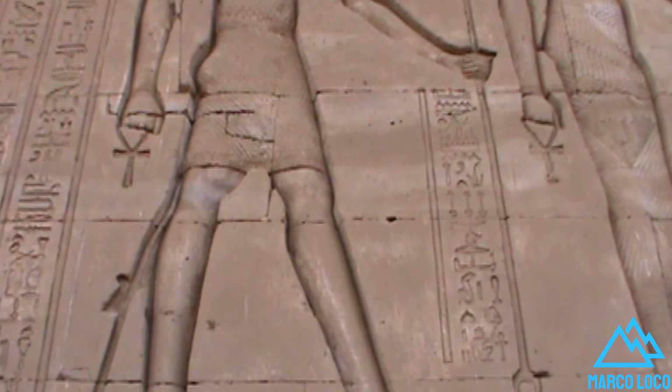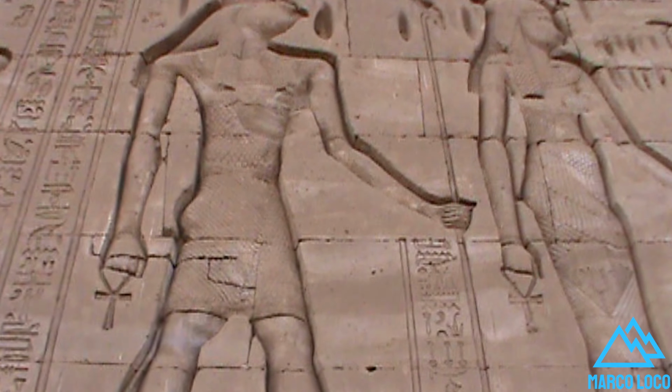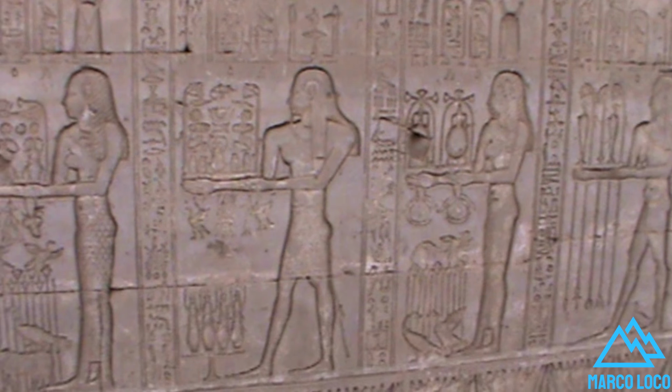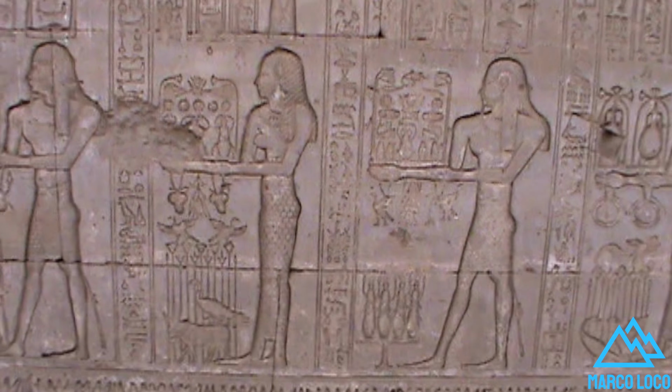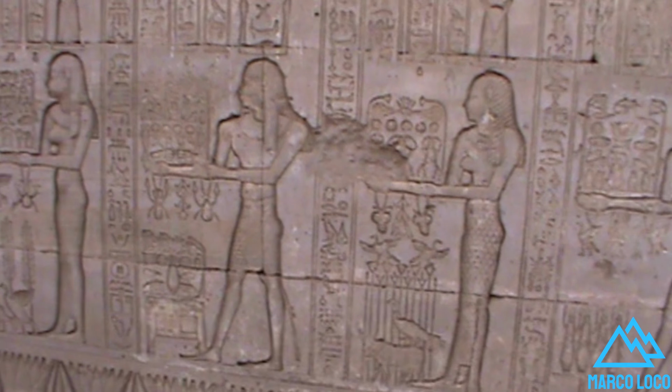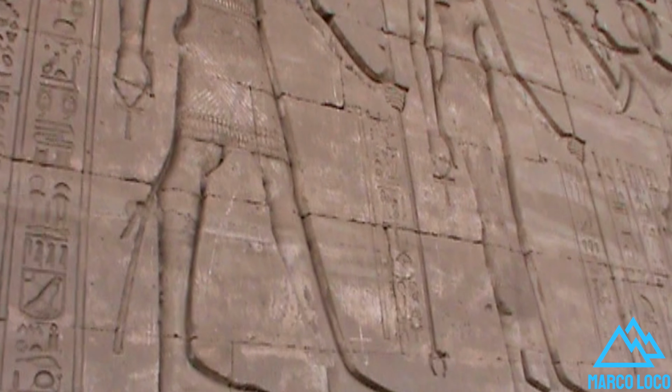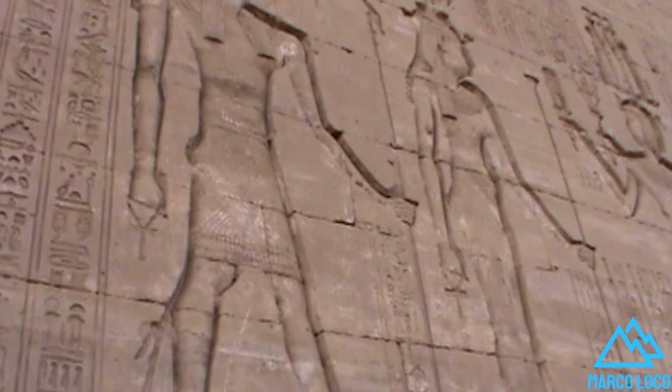Apparently, Pharaoh Pepi I built this place, and there is evidence of a temple from the 18th dynasty, around 1500 BC, but the oldest existing construction today is the Mammisi, built by Nectanebo I, one of the last native pharaohs.